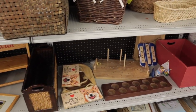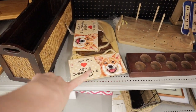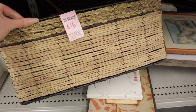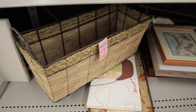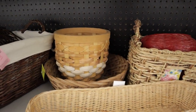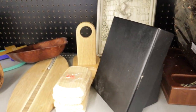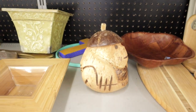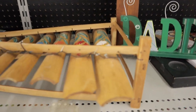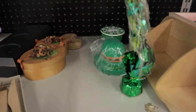Let's take a look and see if there's anything. This one's kind of different. I like that one. That's so cute. That is correct. Corgis are amazing. Wow, look at this nice one. I think that means it's $6. Pretty. This one's okay. So much stuff that I don't even know what it is. A little planter there. They do have a lot of shelves here, like this little hanging shelf. There's shelves you don't normally see.